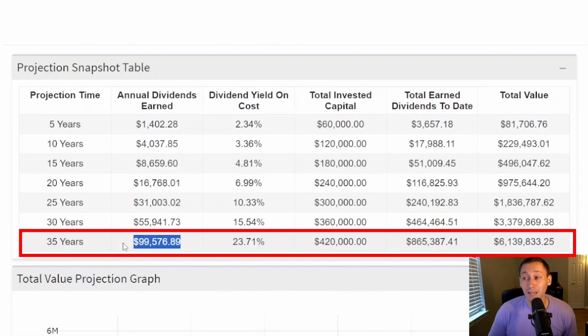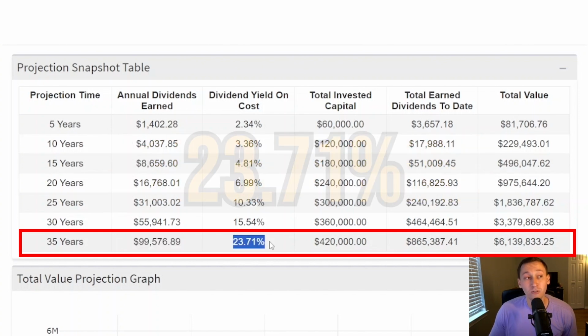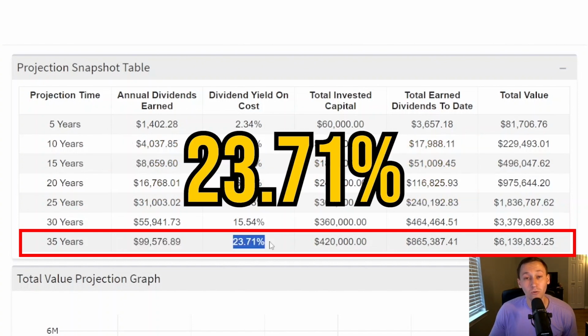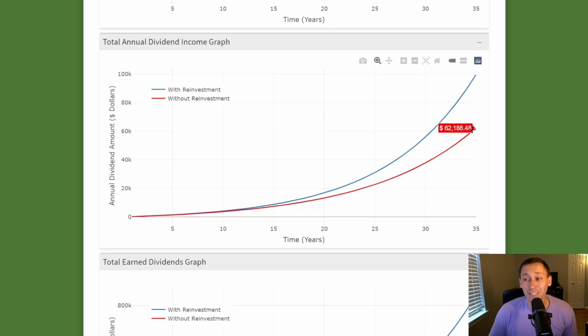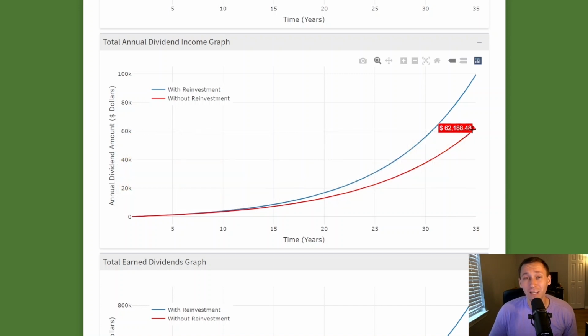However, the most important factor is the dividend income that you'll be receiving. By the end of 35 years, you'll be getting paid just under $100,000 in annual dividend income if you reinvested your dividends. This is 23.71% of your total invested capital. If you hadn't reinvested, then you would have $62K in annual dividend income, which is nearly $40K less.